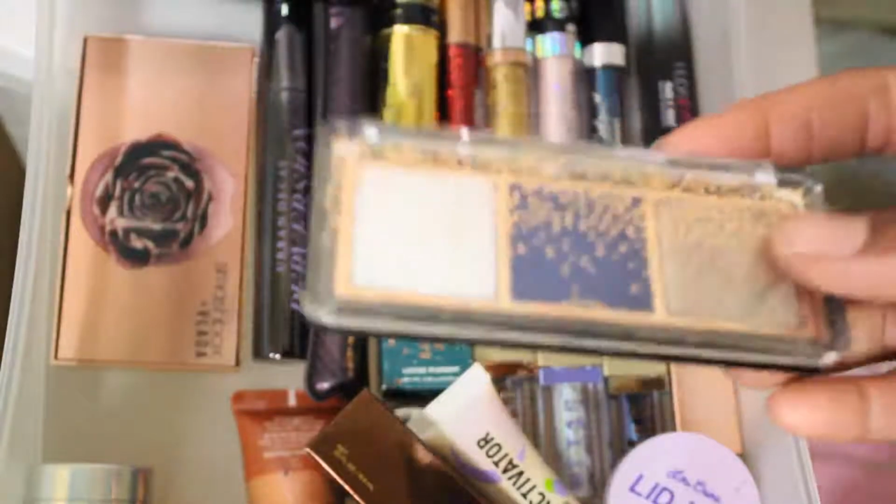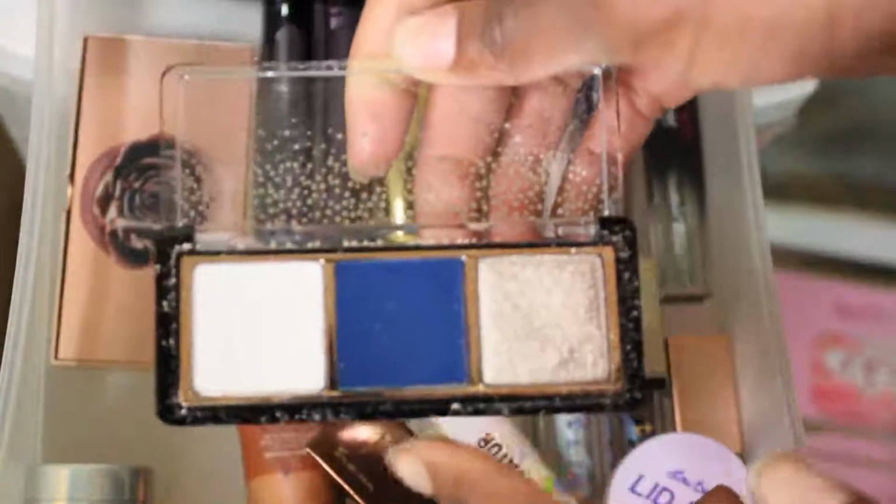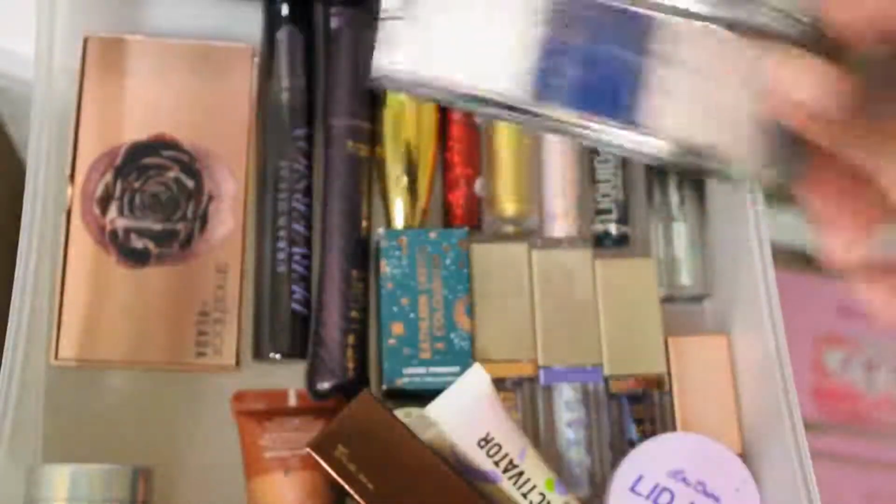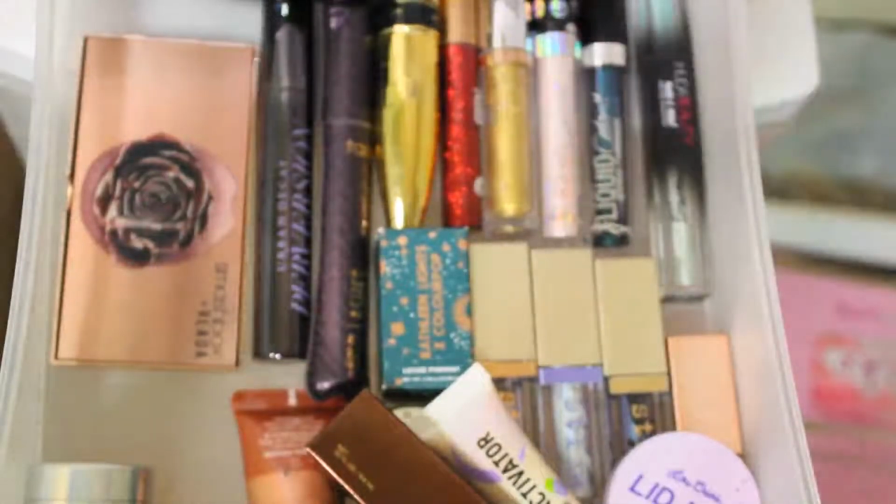I wasn't really feeling the white too much, but since it's a shimmery white, I figured it could be an inner corner. This could be like your outer V shade, and obviously this would be the lid shade, so that's why I held on to it, because the color story was nice. And they have one that's called, I think, Dusk. I was thinking about getting that one as well, but I haven't really heard anybody talking about the brand, so I didn't know too much about them. But I'm going to go ahead and keep it for now.